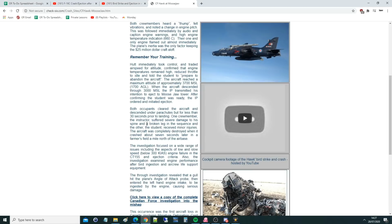Oh, that's sad, isn't it? And a broken leg in the sequence. That's the thing about ejections. Rarely do they come off completely unscathed. The other student received minor injuries. The aircraft was completely destroyed when it crashed about 7 seconds later.